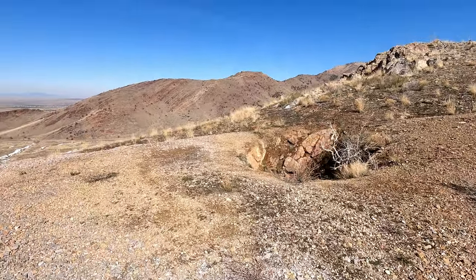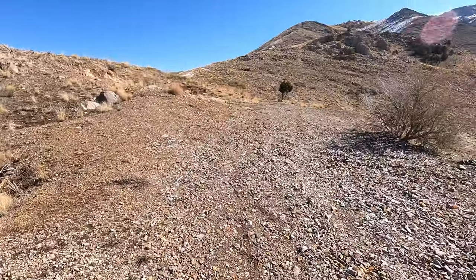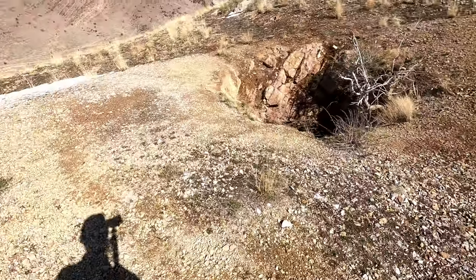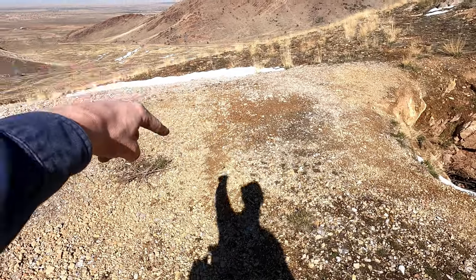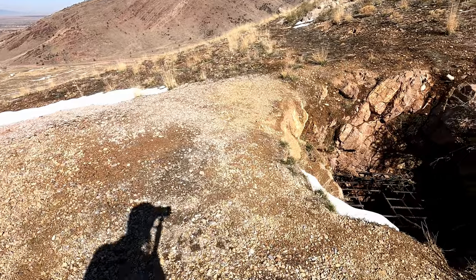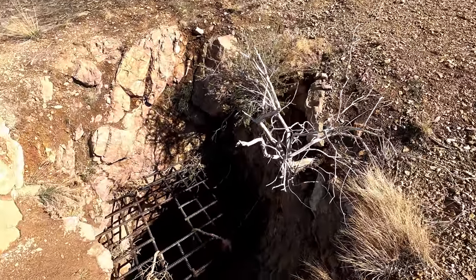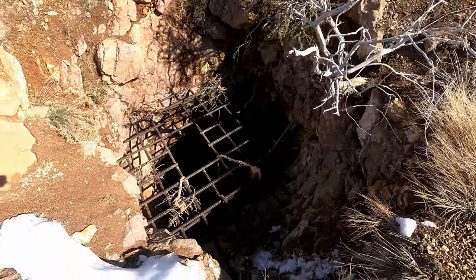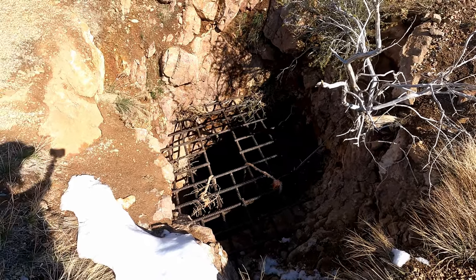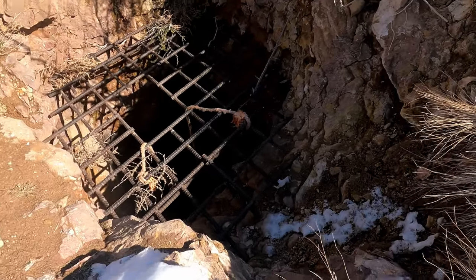So we made it up the hill, and it's a decent little mine dump here. The other mine we were exploring was straight down that way. So, same general neighborhood. Huh. Well, this one has a metal gate on it. I think I can get down there.